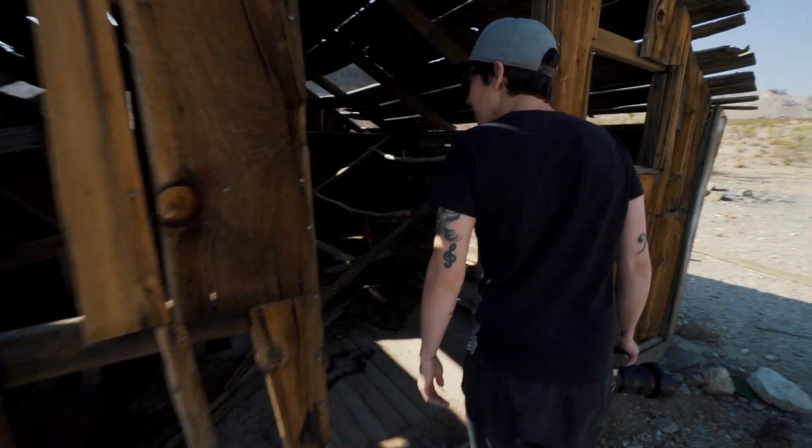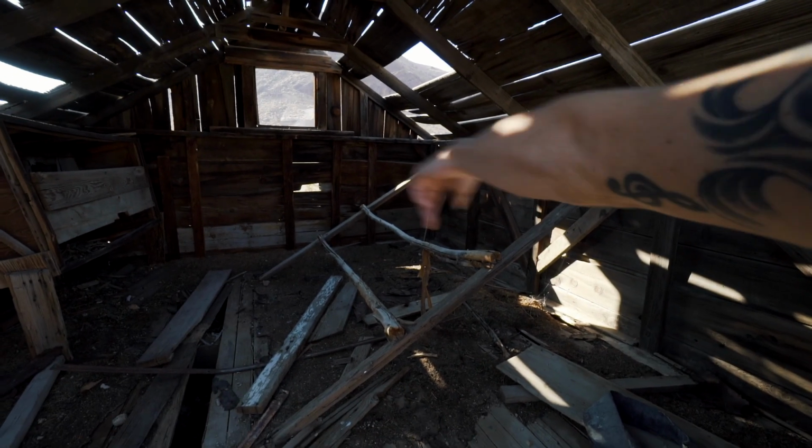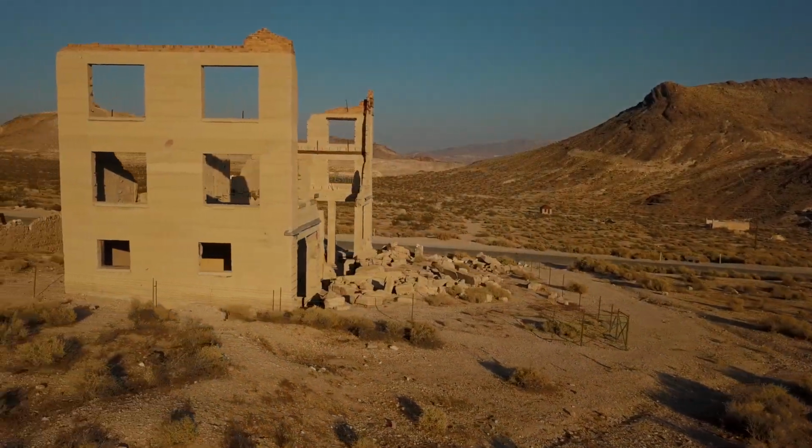I think this was a chicken coop. Chickens roost up here and lay eggs in there. Let's go to the buildings. Yeah, let's go do that. Woo!